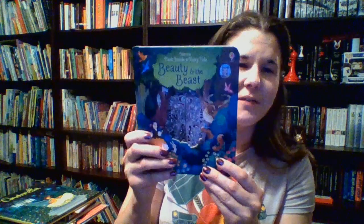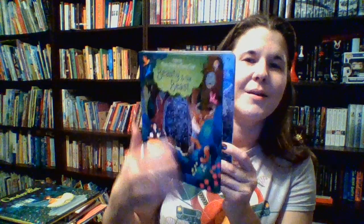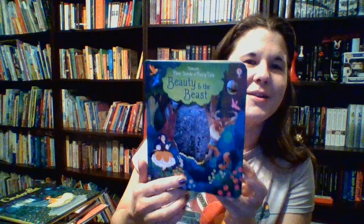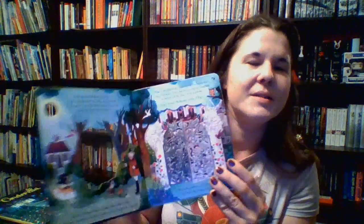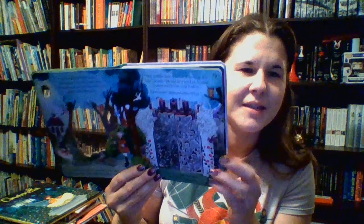Let's see. I have this really pretty version. It's a cutout, and I don't know if it's going to translate on the video, but there's little holes cut out in it. And so it works really neat. You can see there's a little owl up here in the hole. When it opens, this is lattice work that you can kind of see through.